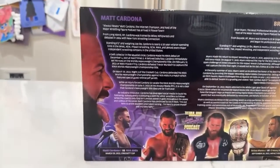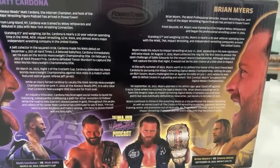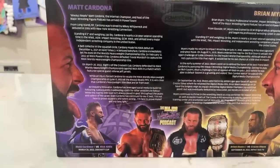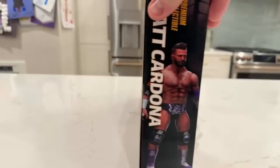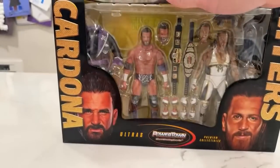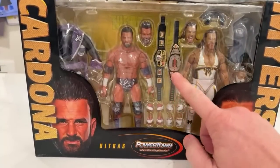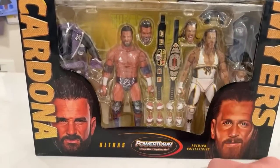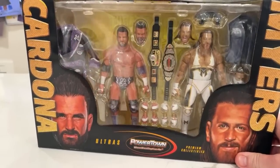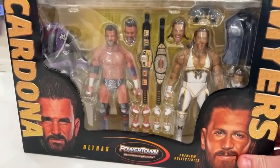PowerTown was big on the story of the figures, and now this is the compromise. You still get the story, the copy, if you will, but we don't have that big flap anymore. So Matt and I can sign these. You guys think I should? Man, I think when I sign, I'll sign about here. This is my Jushin Thunder Liger tribute gear. Also the color scheme of the White Ranger, which I thought was cool.